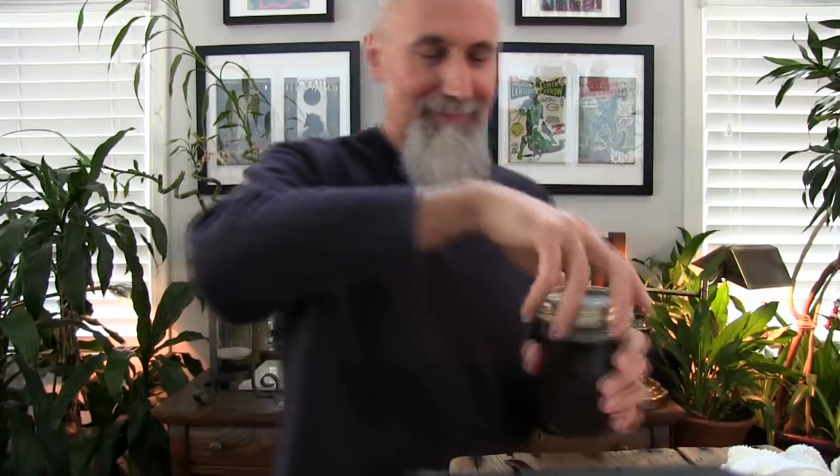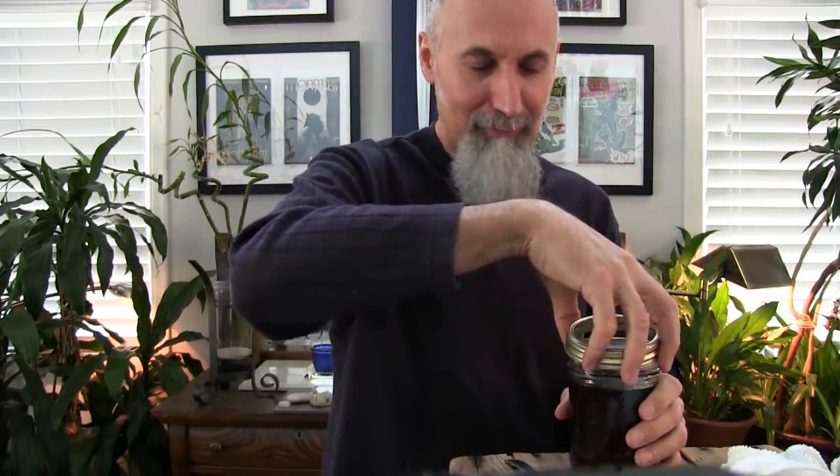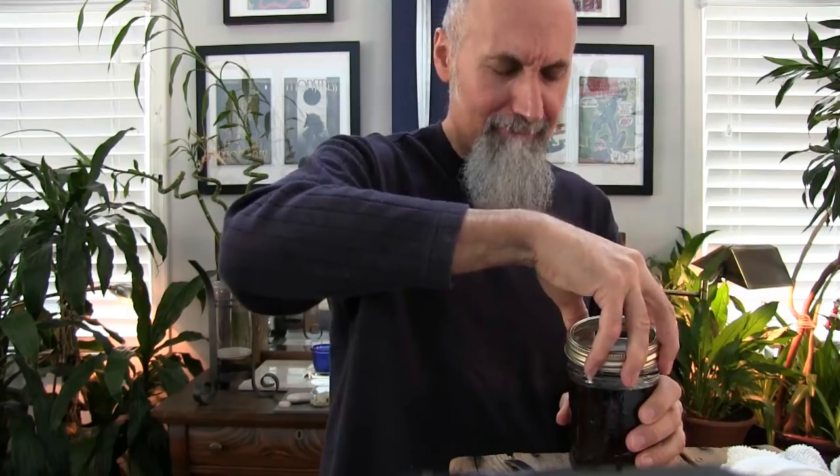Let's see what this one is. This must be the blackberry blueberry jam. Seal that tight. Let's bring it out. Let's have a sip. Ooh, did you hear that? Oh yeah, look at this.